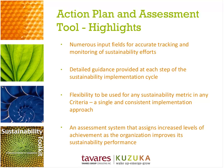At each step of the sustainability implementation cycle, we provide detailed guidance for the people that are actually going through and doing the implementation. There's only so much information that we can put, for instance, on the sustainability wheel. We are restricted by space there, and you can't put a lot of detail on a graphic representation like that. So it's in the Action Plan and Assessment Tool that for each one of those different 13 steps within the cycle, we provide detailed guidance to help the users determine how they need to address each of those different steps.